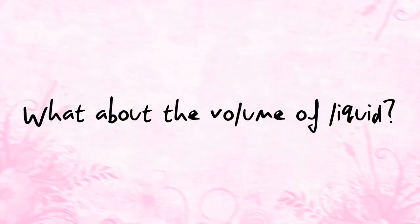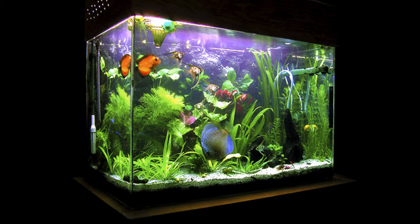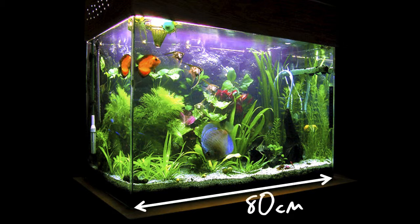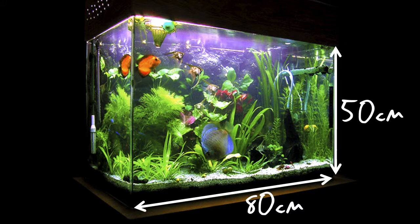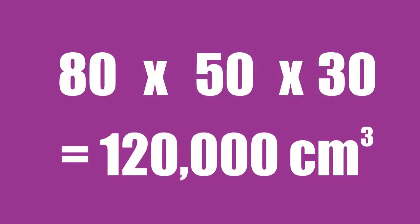Well, this is all fair enough, but what about when the volume of something is a liquid? Take this fish tank for example. How do you know how much water is in it? Well, let's assume that it's 80 centimetres by 50 centimetres by 30 centimetres, and that the water is filled up to the brim. Times these together and you get 120,000 centimetres cubed.